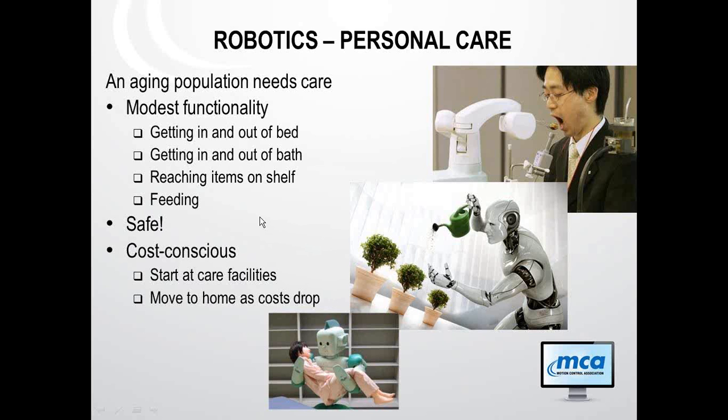Key characteristics these robots have to have. Obviously, safety is huge, which is where your motion components with safety capabilities come in. Definitely it's going to be cost conscious. The thinking seems to be these kinds of robots will be deployed initially at your care facilities, but over time as the costs drop, then they'll start being taken up at home. Again, we've got this aging population, so the key thing is finding ways that motion control can serve these low-end robotics applications and manufacturers to get this stuff out to the market.